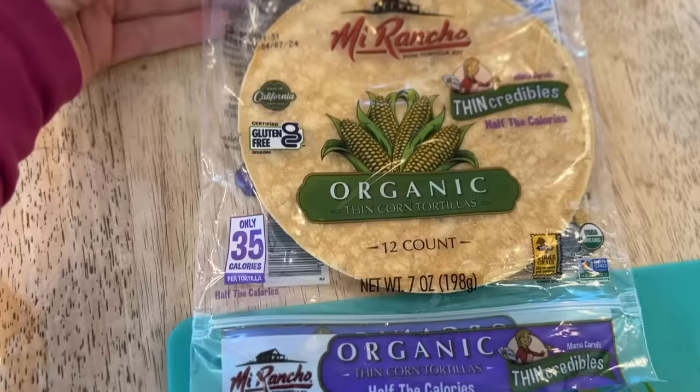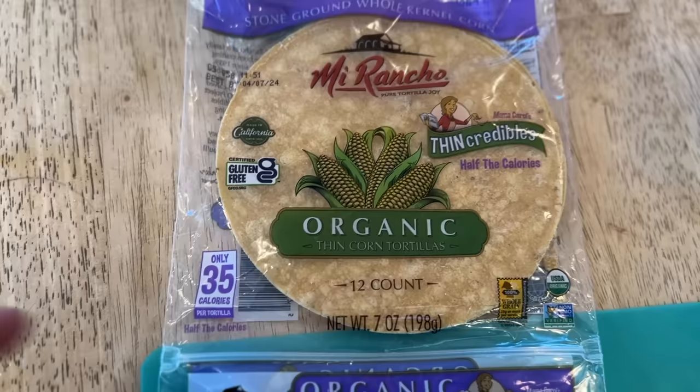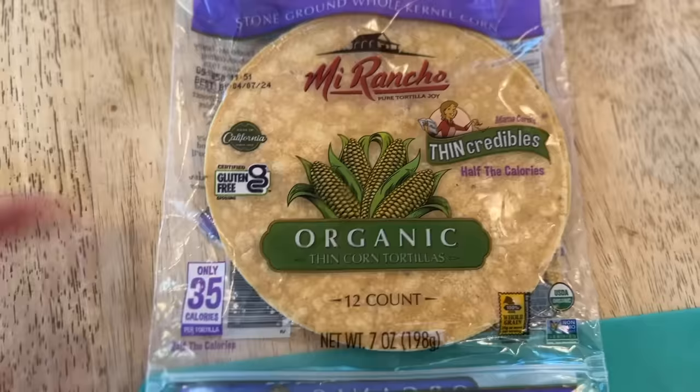So the calories for these tacos are gonna be even less for what I'm showing you today than in my book, because I just found these corn tortillas at the grocery store that are only 35 calories each. The best I've seen is like 60 calories each. These are the Mi Rancho brand. I found them at my regular grocery store, and then I saw them at Whole Foods the other day as well. Here is an up close look. They're called Thin Credibles, and they look almost like regular tortillas that are 60 or 70 calories a piece. So definitely make sure you grab the thin ones, because they're only 35 calories a piece.